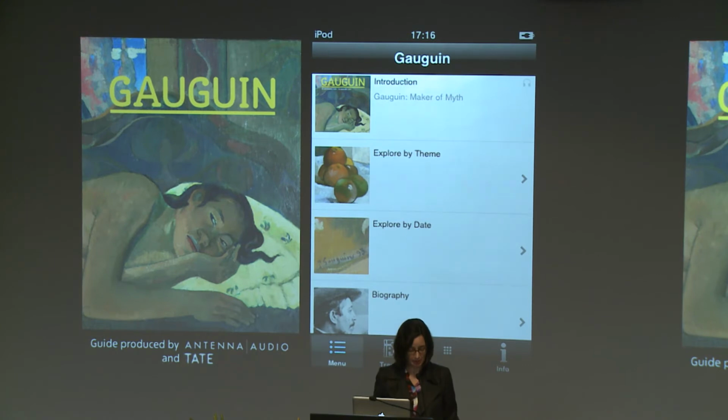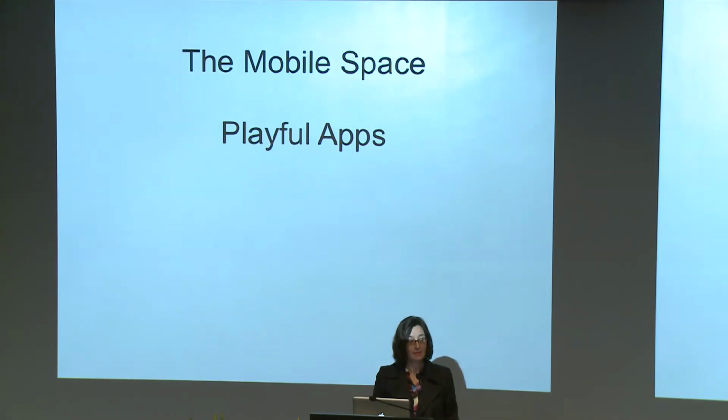But we also wanted to look at the playful space, if you like, playful apps. What would happen if we tried to use the App Store to create some kind of game? And of course, there are hundreds of thousands of apps for smartphone consumers to choose from, but most of them are games. They make up 70 to 80% of all the apps downloaded. And we thought we should test this market and see what happened.